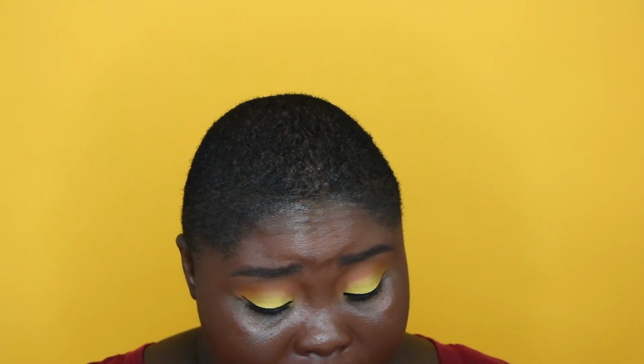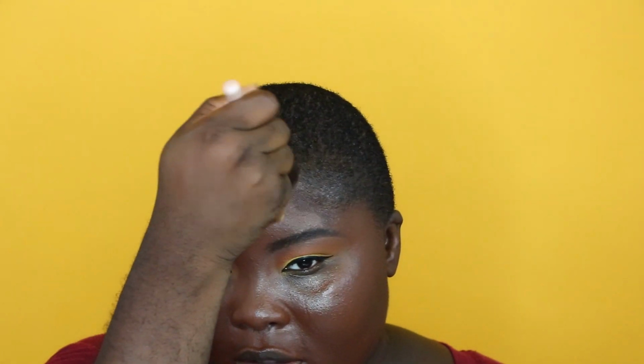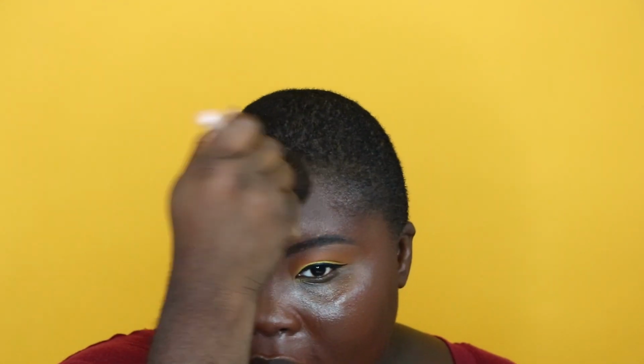I really like how comfortable this feels, but I don't like the colors. I wanted to love this. I feel like this will work for a lot of people, and it will work perfectly inside of my kits. I just don't think it's my shade. These two I used, and that darkest shade that I just used was Congo.